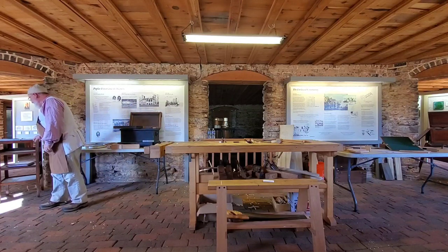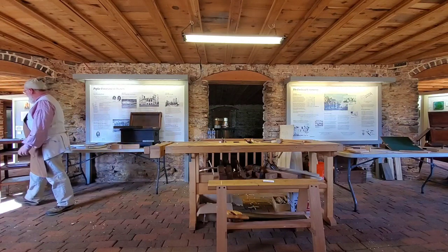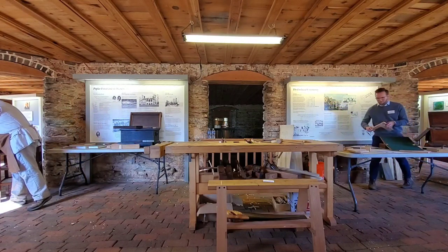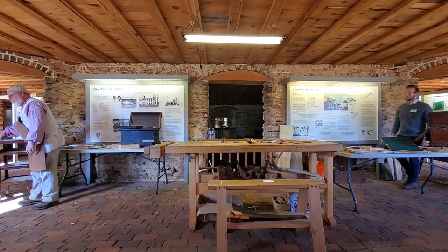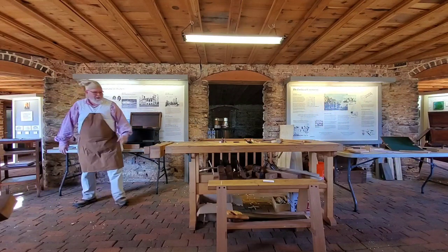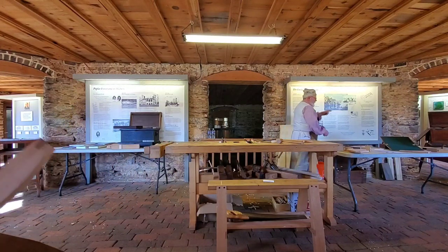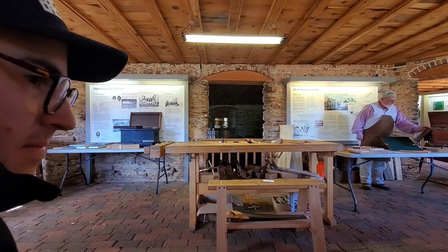This one is finished. This one's just in pieces, so if you want to see how it's done, but it's all mortise and tenon joints, except for this little bit of top carving, but I can talk about that if you're interested later on. Another thing that Hemmings made was the revolving book stand.